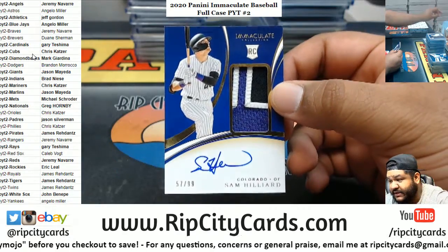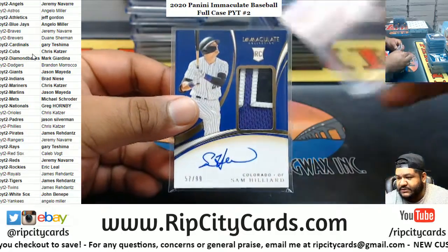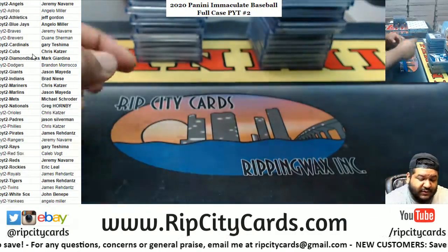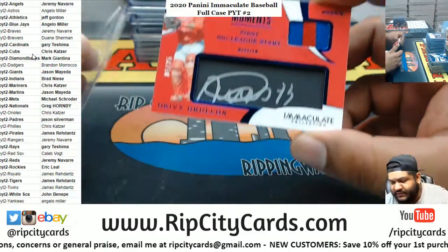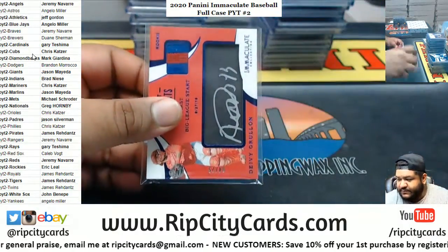Rockies are killing it right now. RPA to 99, Sam Hilliard for the Rockies. Louise, should have bought your Rockies. David Grullon, I believe that's for the Phillies. RPA to 25. Yep, Phillies.